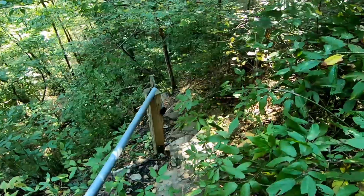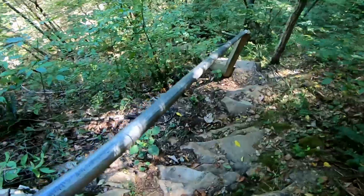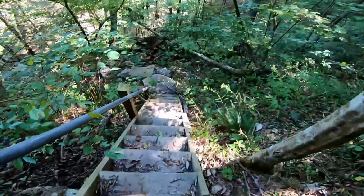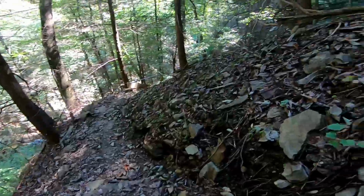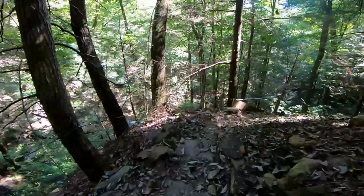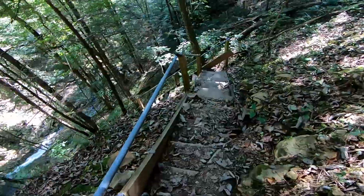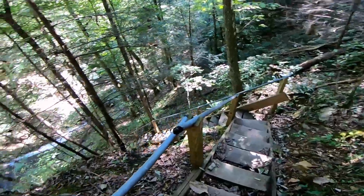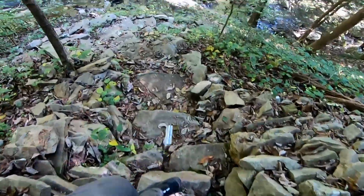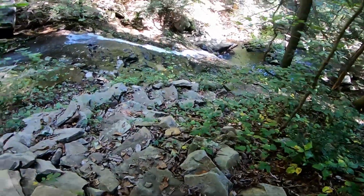Came to this section of the trail here. I don't know if you can see. Oh, got railings, and this is quite some big steps here. Set of stairs. That's where we just came from, back up there. A bunch more steps coming down here. Yeah, at the bottom of the wood stairs here, we've got to get down this part. Dropping stuff out of my pack here.